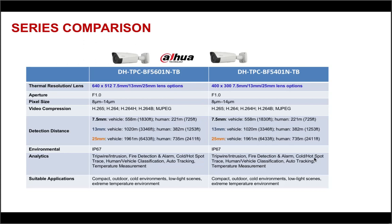The differences between the two are really minimal: all of the specifications are going to be the same between the 54 and the 56. It's really just the resolution that's different. With 640 by 512 you're getting higher resolution compared to the 400 by 300. Again, it just depends on what it is that you're monitoring. And as far as detection distance goes, again, it depends on what you're monitoring, but visually, with the 5601 you can see humans up to 725 feet with the 7.5 millimeter, up to 1,253 feet with the 13 millimeter, and up to 2,411 feet with the 25 millimeter for detection.